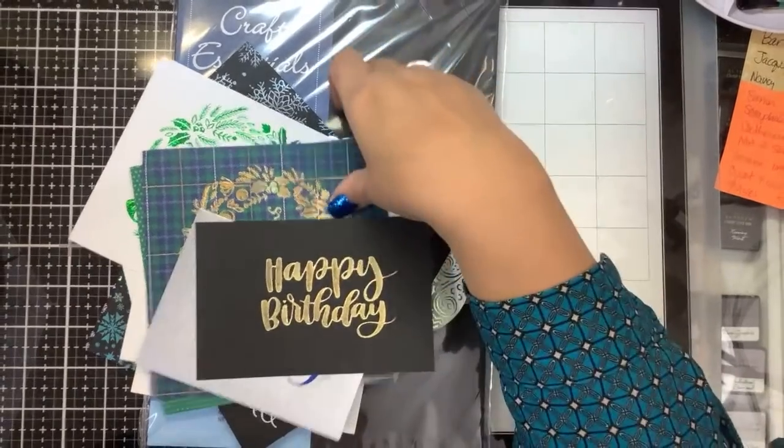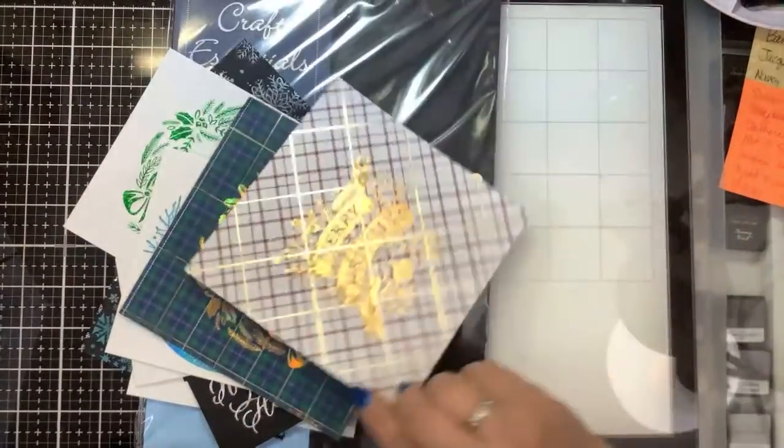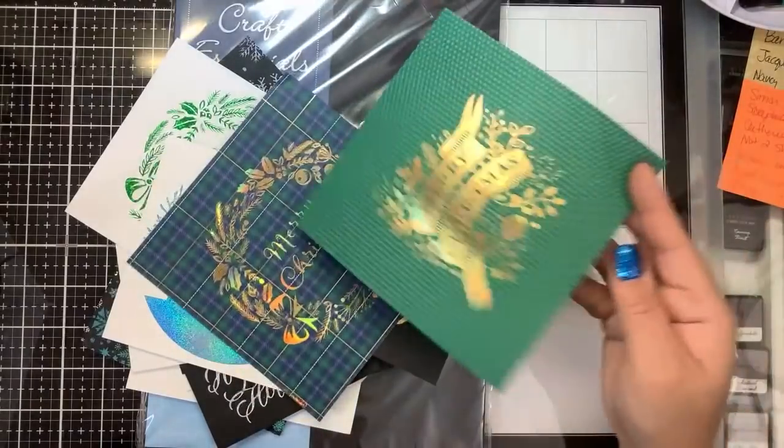Oh, this plaid paper? Plaid is Stampin' Up! paper. This is Stampin' Up! paper I tried to foil on.